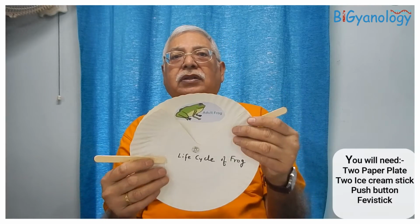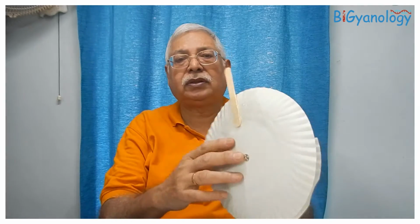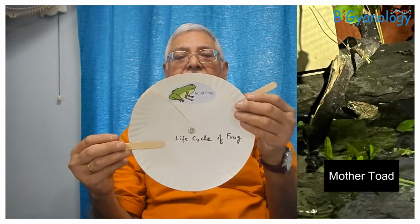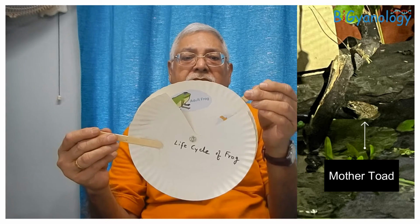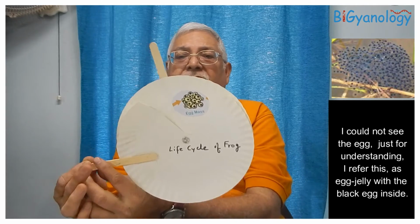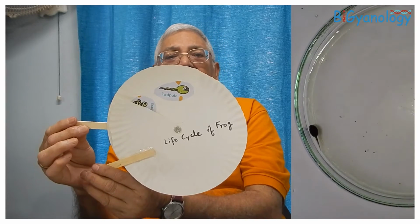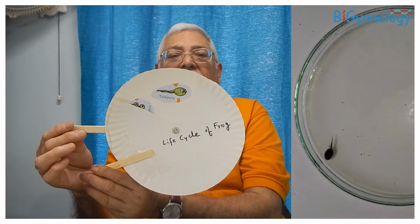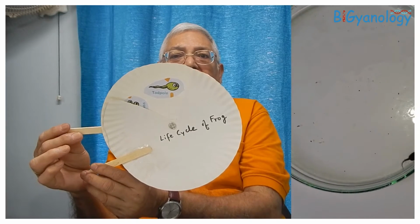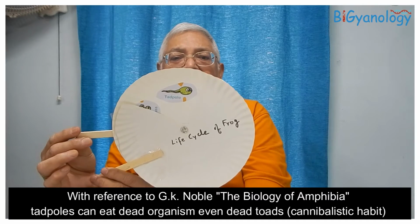But you can easily make a model for the class, like a life cycle of a frog. Here we just use two paper plates and a push button. You can see the push button. Now this is the adult and the next stage comes as egg. So this ice cream stick helps it to rotate very easily. And then the next stage, after a day or two, tadpole larvae come out and keep on feeding, mostly on algae and other things. I found they even eat dead frogs or anything fallen.